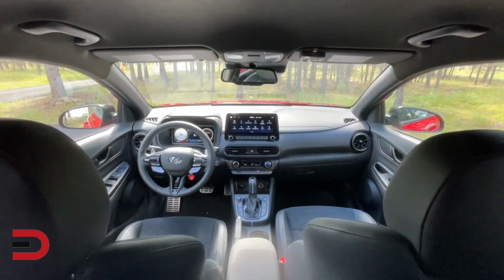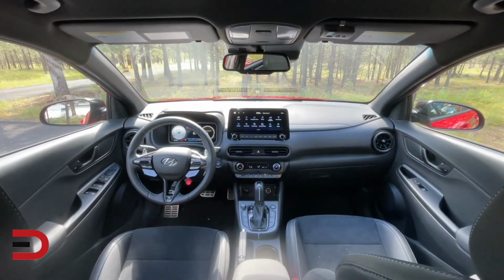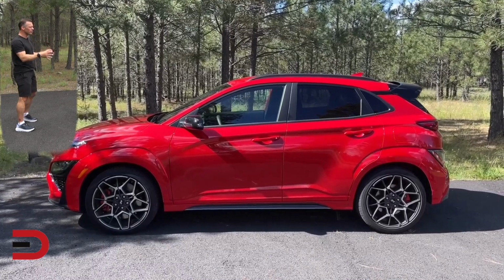There's a sporty Kona N, which is a little bit confusing. In fact, there's 5 trim levels: SE, SEL, N line, Limited, and the Kona N. And I like what they've done to it. I think it looks really sharp on the outside.